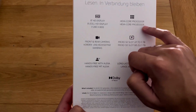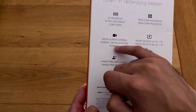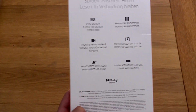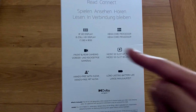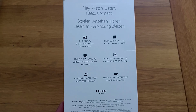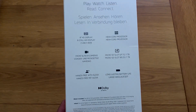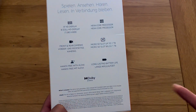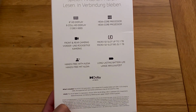Same hexa-core processor. I don't think it's any better. The front and rear cameras have improved, but to be honest, I don't use this thing for any sort of video calling. Obviously, it's got the micro SD slot, which goes up to 1 terabyte, but I notice Fire OS keeps having a bug because I've got it on other Fire tablets where it just recognizes it and then it doesn't recognize it, and that gets a bit irritating. And obviously the long-lasting battery and Dolby Atmos, which doesn't perform like proper Dolby Atmos.